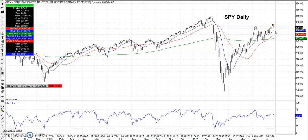We've got coronavirus cases still ticking up here in the U.S., which is not that great. We don't like to hear that. But at the same time, the U.S. government is also looking to institute another stimulus package. So that should keep some support under the market as well.